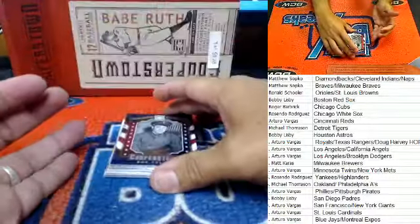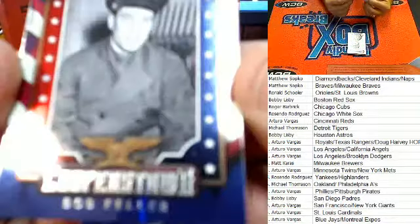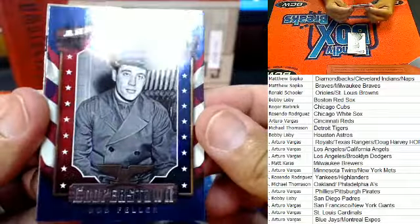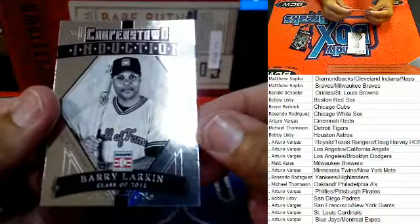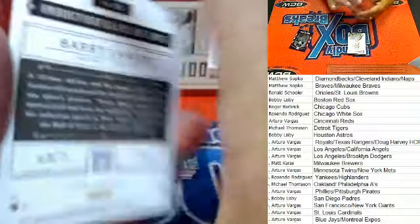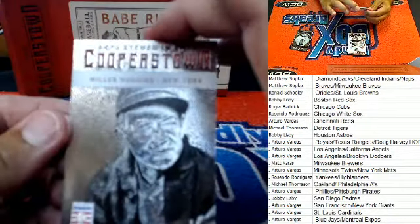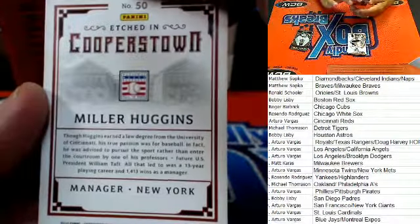All right, first up is going to be a Cooperstown. This is an Armed Forces insert right here. Bob Feller, the Cooperstown Armed Forces Bob Feller. Here is a Barry Larkin next up, class of 2012, Barry Larkin. Here we have a Miller Huggins right here, New York. Mr. Miller Huggins.